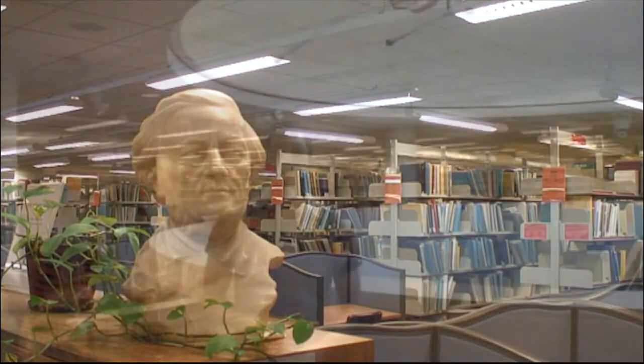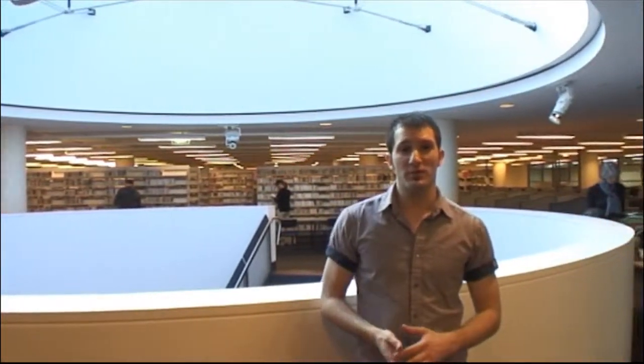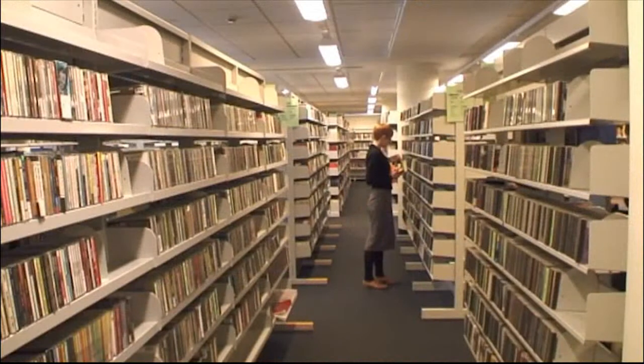Also on this level you'll find the majority of the collection, as well as the public access computers, printers and photocopiers. When you head down to level 1, you'll find the quiet study areas, the training room and an AV room for the viewing of DVDs from the collection.